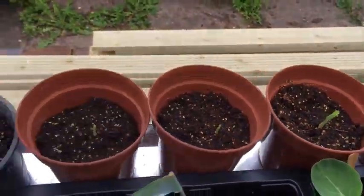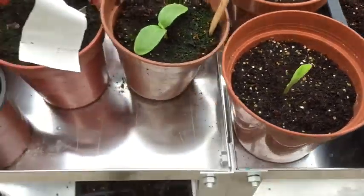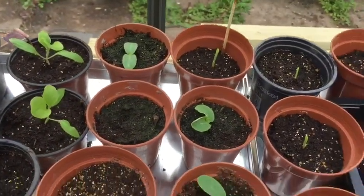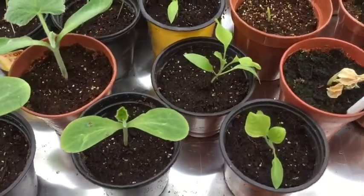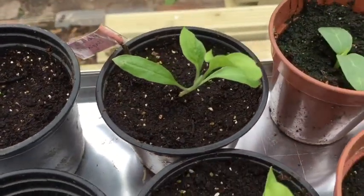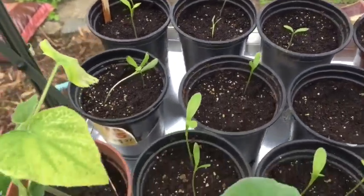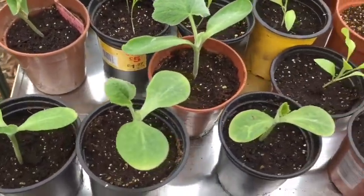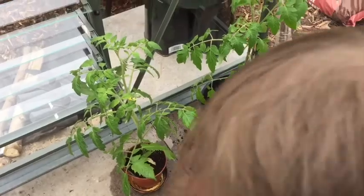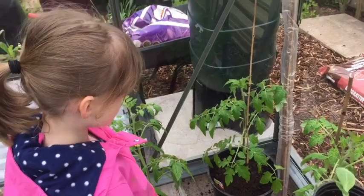Around the top here, these have only been in about a week, are some sweet corn seeds just starting to germinate. Here's the bane of my life, my cucumbers. Not sure whether they're going to survive, but hey ho. Then these are Black Beauty aubergines, looking good. Calendula flowers there, and then finally the butternut squashes, all looking good. And then here are our tomatoes now in big pots. Well, apart from that one. We haven't got another big pot. That one has the biggest one ever. It does.